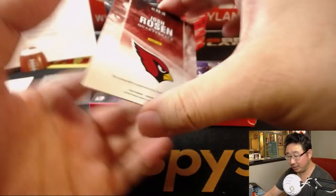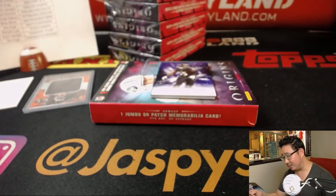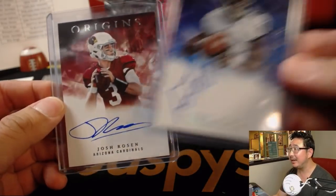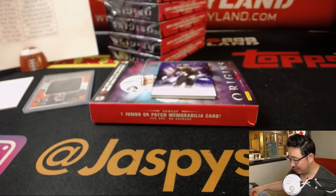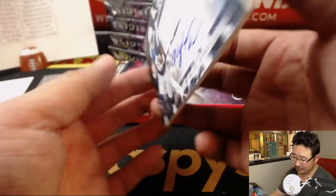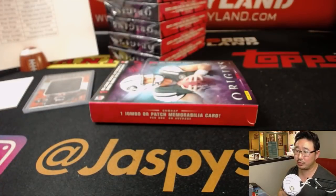We got Josh Rosen? Wow. Josh Rosen on. So Joseph C. also has the Cardinals. So he gets the Josh Rosen and the Lamar Jackson and the Lamar Jackson patch auto. Man. All right. What do we got here? Nyheim Hines for the Colts. Two-color patch and autograph for Rex and the Colts.